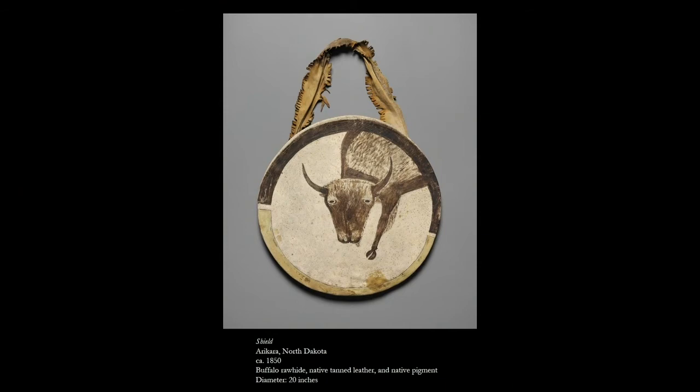It was the beginnings, not of the tourist trade, but of creating something that was essentially non-functional for an outside person. He knew that this white man buying this piece did not need it to be a functional shield. It was going to be hung in a museum. Yes.